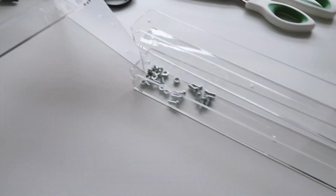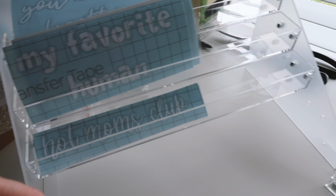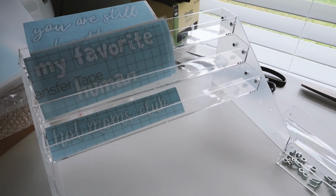But yeah, that's gonna be a little tedious. I might just build it and then take it already built to markets, because I think it would take way too long trying to put that together while I'm also trying to do everything else. But I think that was a success.